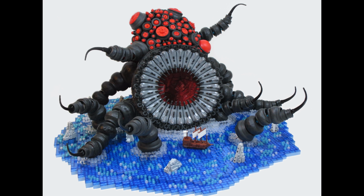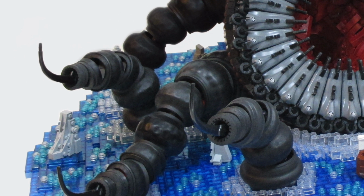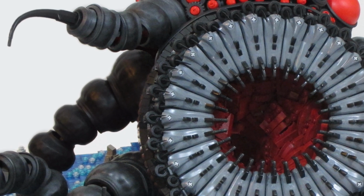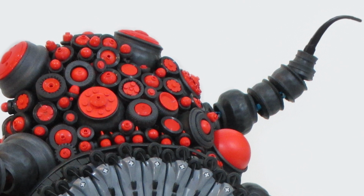Now, the awesome parts about the build that I'd really like to point out, the things that really make it unique, I feel, are A, the tentacles are made entirely of inside-out tire pieces. So when that rubber is turned inside out, all of the tread is hidden on the inside, and you're left with this smooth and frankly organic-looking cylinder. So that's really what makes up the tentacles, and it looks awesome.